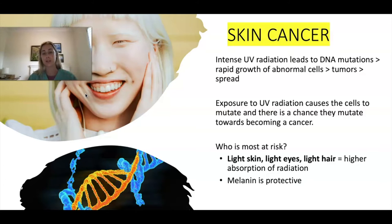And every time they mutate, there's a chance that they continue to mutate to become a skin cancer. So, who's most at risk? We'll touch more on this later on. We have a whole slide on it. But the main takeaway are light skin, light eyes, light hair, because we absorb more of the radiation. We don't have that protective melanin that literally acts as a shield against the radiation.